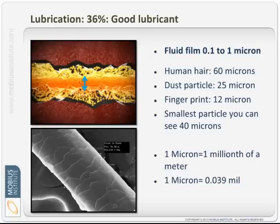So if you were looking at a lubricant and you could actually see particles, you know that those particles are approximately 40 microns in size or larger. Whereas at this point between the two surfaces, we only have approximately 1 micron, a 40th the size of the smallest particle that you can see. So the gap is very, very small, and it's important that we maintain that gap between the surfaces.